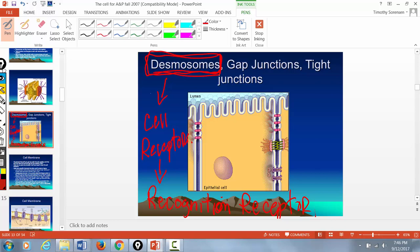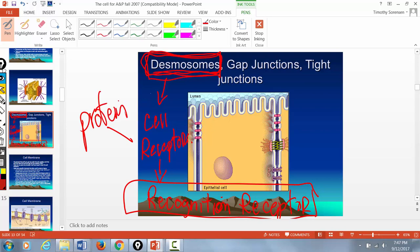So you need to know this. Desmosomes are cell receptors. They're recognition receptors. And what they do is they allow similar cells to stick together. Say yeah. And what are these cell receptors mostly made out of? Protein. Who's with me? And watch. The shape of the cell receptor, because it's mostly made out of protein, determines its function. Say yeah. Who's with me? Guys? All right.